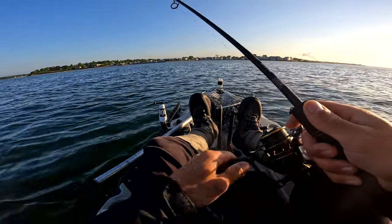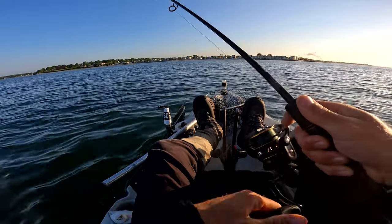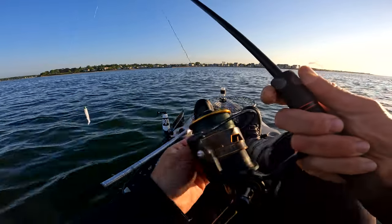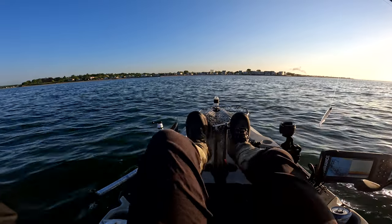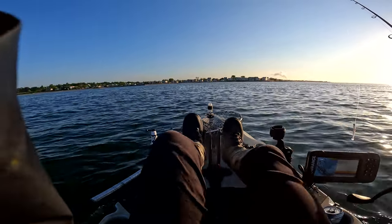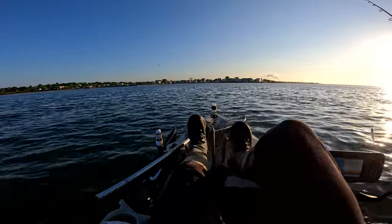Where did they go? Might want to just use that zoom fluke. Where did they go? Oh man, this is complicated. Stressful and complicated. No, I'm just kidding, it's not stressful at all. This is fun.